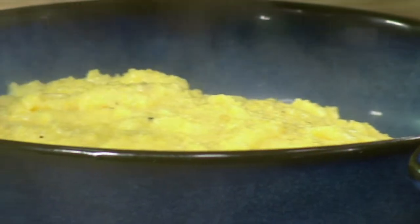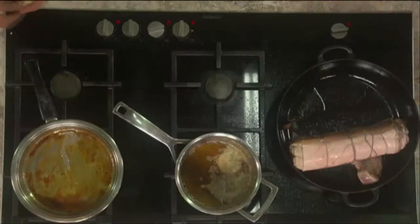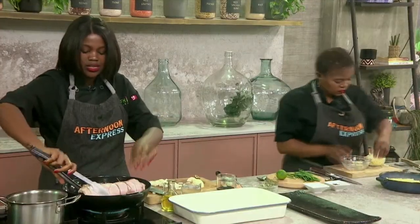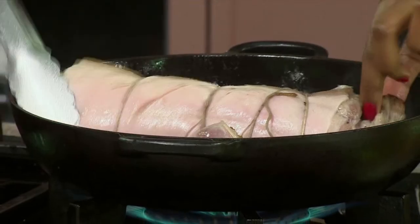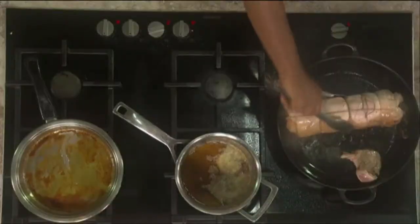But now to the star of the dish, which is this delicious pork belly. I can already see on that side that you wanted to seal it. It's cooked through. It's not going to fall apart. That's what it helps with as well. When you seal, it sort of allows the meat to seal back together. What you want to do is turn it around and make sure you're sealing the entire pork belly, not just one part. Be careful. This almost reminds me of a wrap.